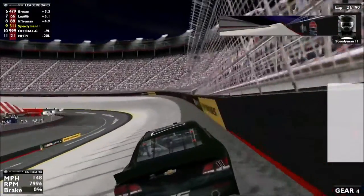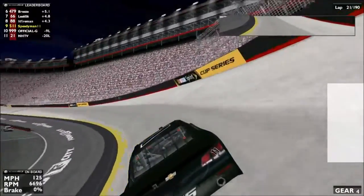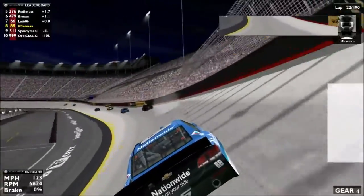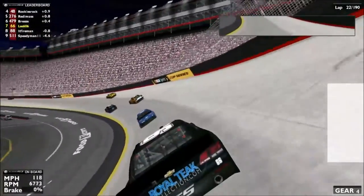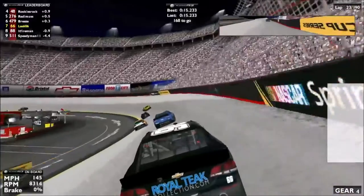Running along with Speedy Man 11, he's trying to make up a big deficit. He's got a fast ride, so if he says he hasn't got a lot of damage, he's going to try to do it. So the admins waved it off. That's what they do. Anyway, you can see all the way up to the front right there.